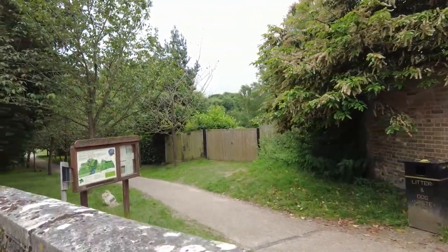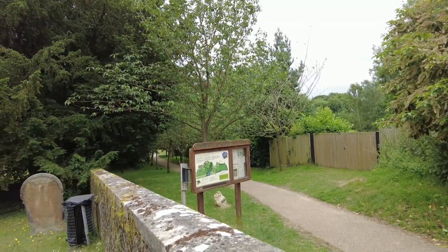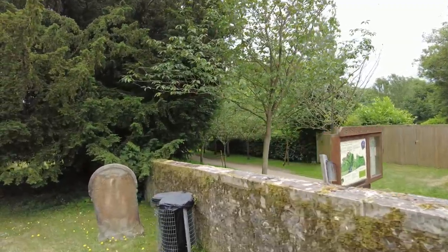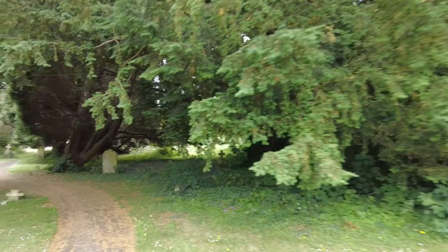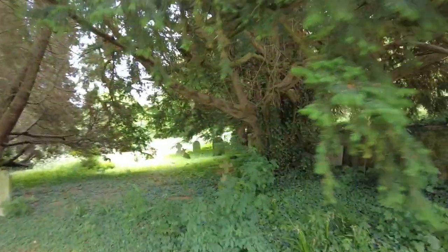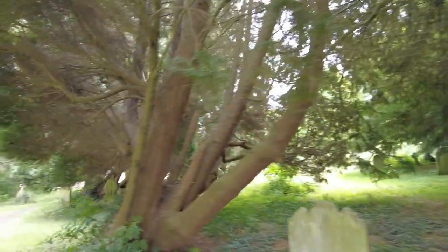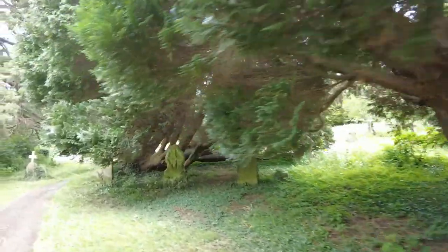It looks like Bearsted Woodland Trust, so you can obviously walk down there too. Looks like a lake and some woodland. Typical old gnarly trees. Is it yew? I bet they're yew trees, aren't they? Beautiful.